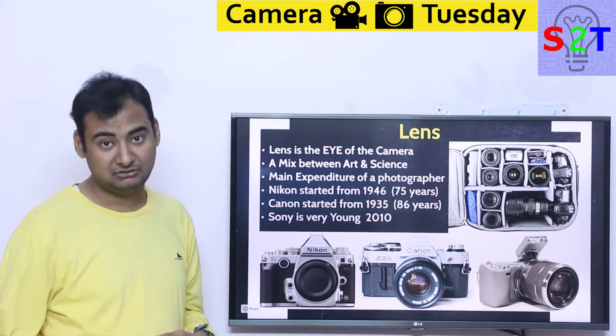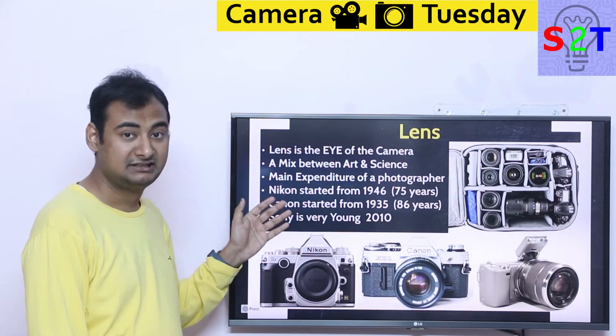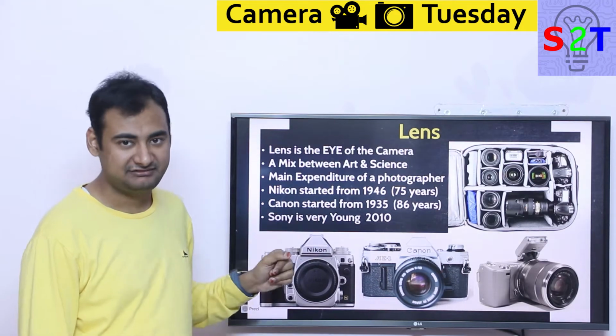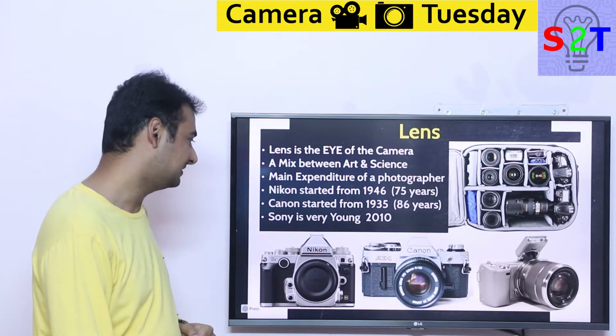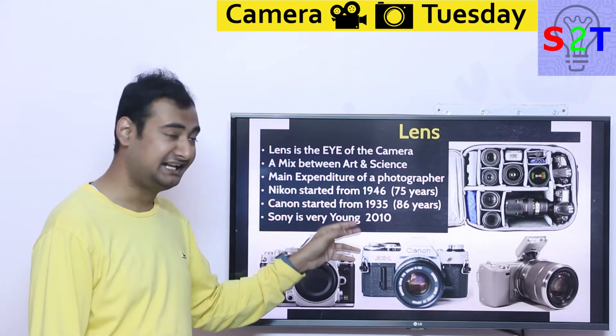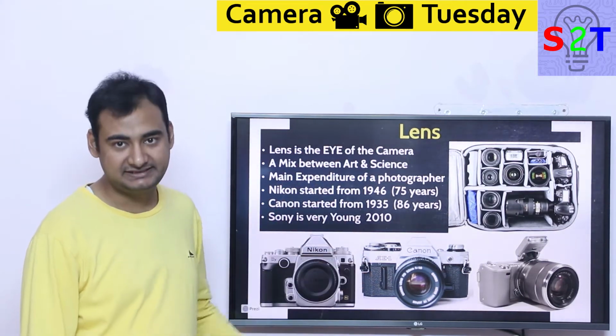And in this game of lenses and cameras, Nikon had an early start, quote unquote, and they started from 1946, 75 years of experience. So some serious experience there. Then we are talking about Canon. Canon also has some serious experience, from 1935, that is 86 years.